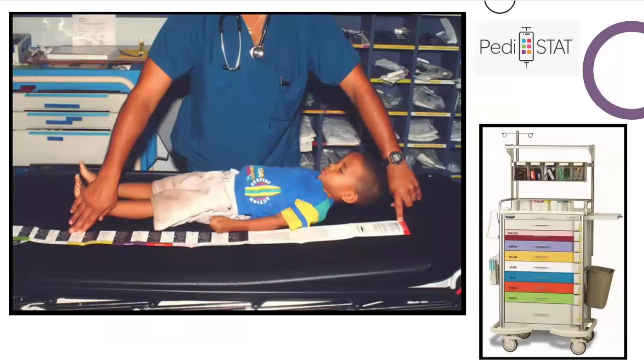We also have Pedistat, which is great too and corresponds with the Braslow tape. The colors correspond with our crash cart. So you line the kid up, figure out where they're at on the tape, and that drawer is the drawer you use. Similarly, it lines up with the Pedistat with the weight. Of note, one of the attendings said an easier way to measure the child would be to have the 0 line up at the edge of the bed, like the head, and then pull the kid by their ankle to the edge of the bed so that their feet line up at the end. It's just a little bit easier.